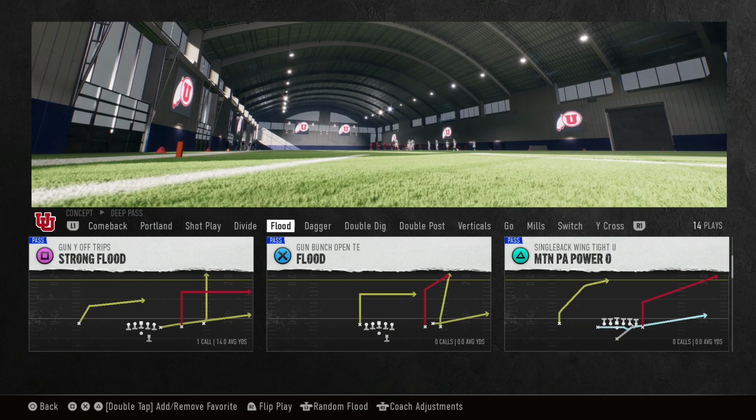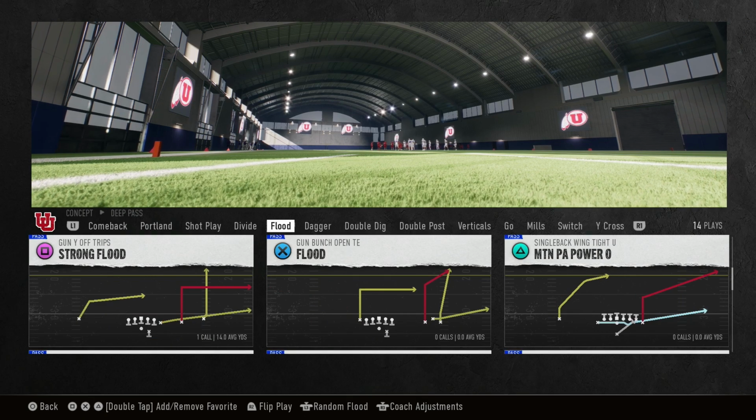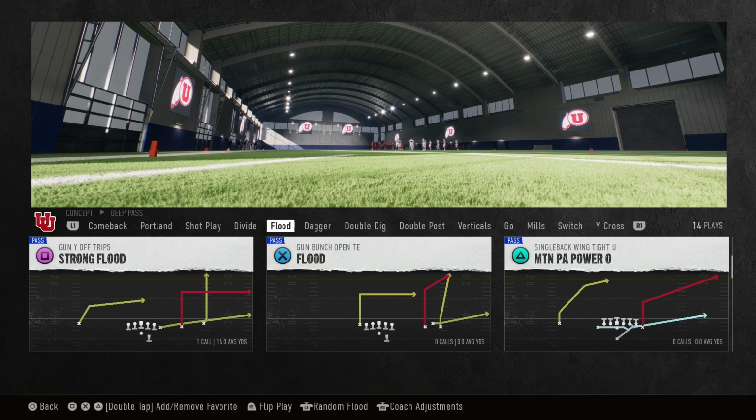You got 14 floods. If you need a flood one side, I'm a big flood guy. I think these are just very simple to understand. You got a backside man beater, and you got zone concept on the other side.